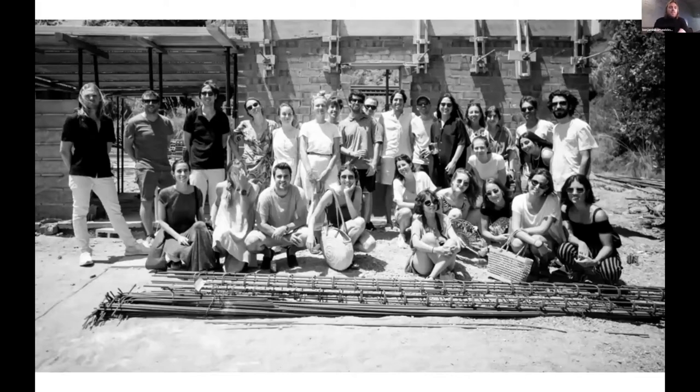We are a young team. We've been 15 years as a studio. We are a Barcelona-based studio, and this photo was a picture taken during the construction of the house that I'm going to explain to you. And here, just for you to know, this is the team. I am explaining a project, but we always like to thank the team that's been involved, and to mention them.